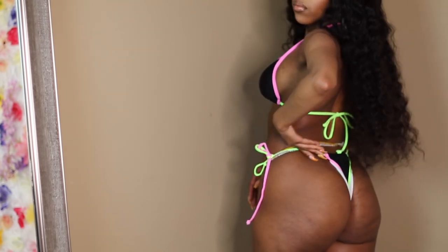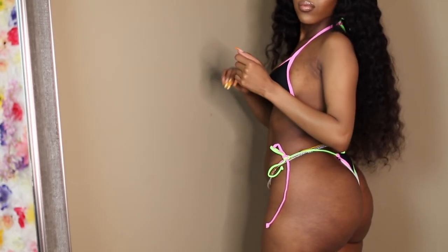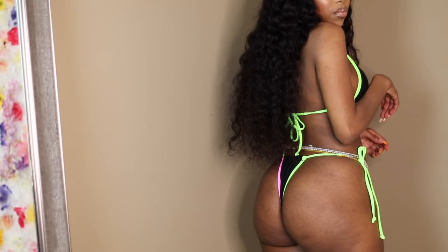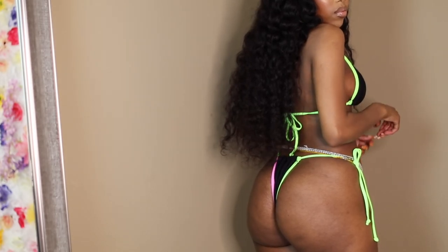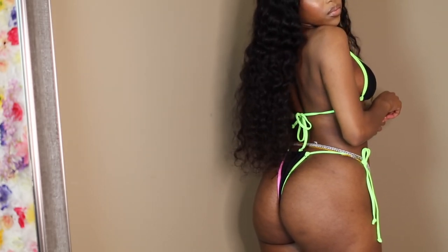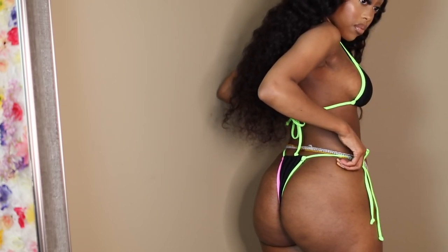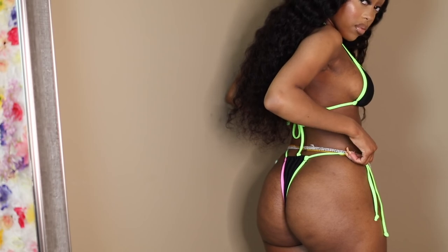It fits so well. I definitely recommend this swimsuit as just a basic day-to-day, and it can be pretty cheeky. I'll definitely say that. It's not a thong, but it's definitely pretty cheeky, so be mindful of that. But I definitely would say this is a top one or top two in the overall haul for me.